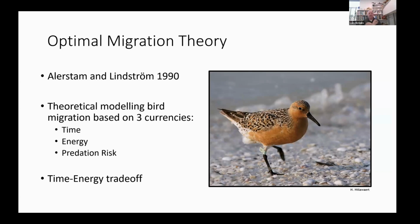So we've got this idea, and we like the idea. I had a PhD student who came along, Jeff Clark, and Jeff was pretty keen on building on this and thought it would be really nice if we could work this into a theoretical modeling framework so that we could generate some predictions, new ideas and hypotheses that we could test in future empirical field work. Fortunately, there's already a really nice body of theoretical work done with migrating birds. This is the idea of optimal migration theory.